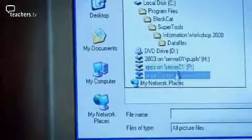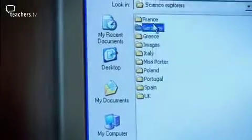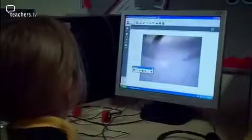The children will have used DigiBlues and digital cameras to capture images of the animals that they find. We can incorporate these into their data logging.